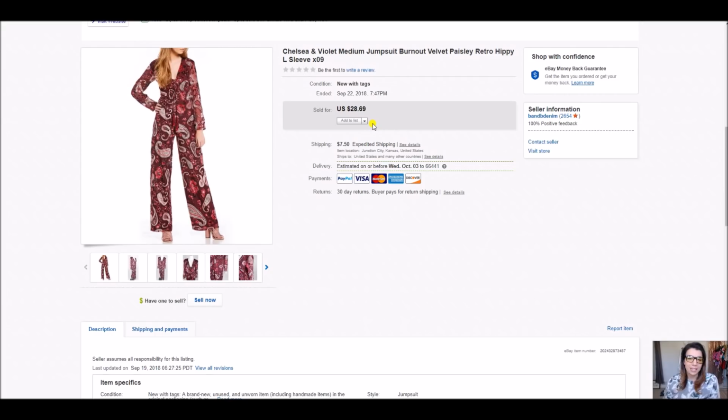And so I did end up getting an offer for $20, which I happily accepted. And when all was said and done, I ended up making a profit just under $15. I was hoping to get a little bit more for this item, but I got about 3 times the money back in profits alone. So I was completely happy doing that.